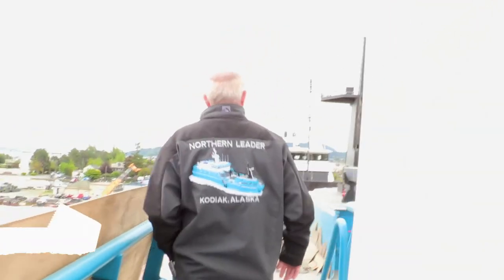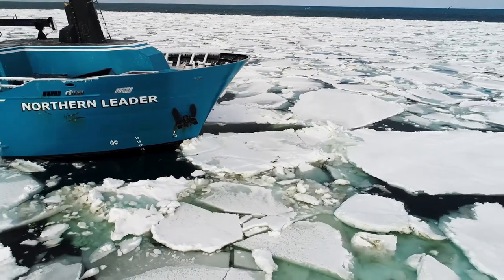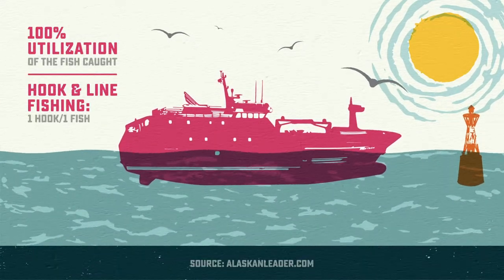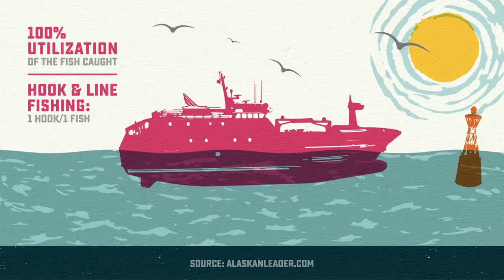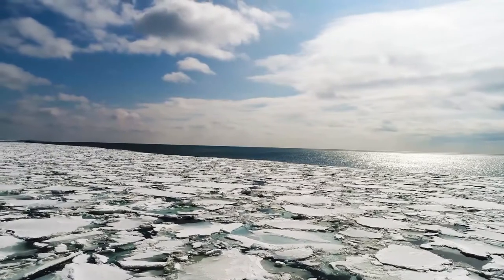The Northern Leader was meant to capture and utilize as much of an Alaskan cod as possible. We fully utilize everything we can from the fish. We think that that's an environmentally correct way to do things. And we built this machine here with that in mind. We are certified and audited by the MSC, but we're endorsed by the Monterey Bay Aquarium Seafood Watch Program. They rate us number one best choice green.